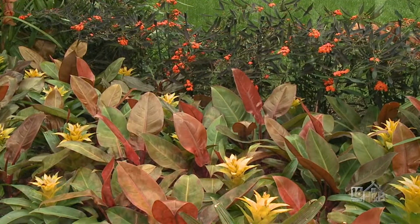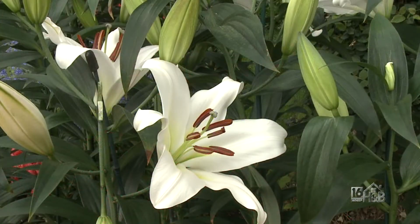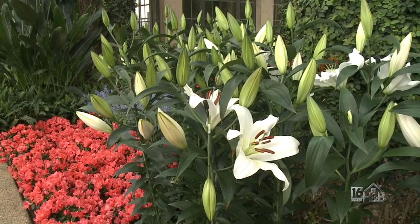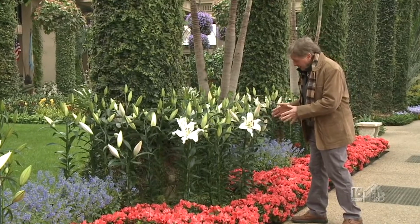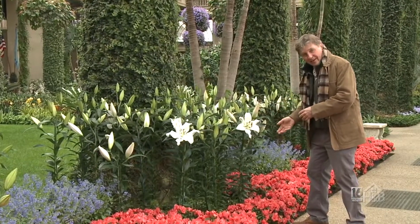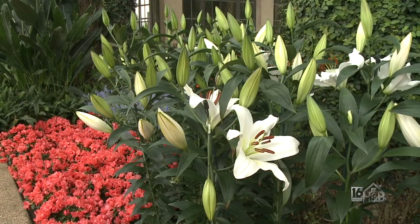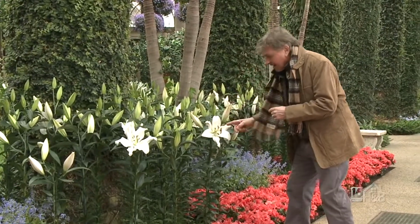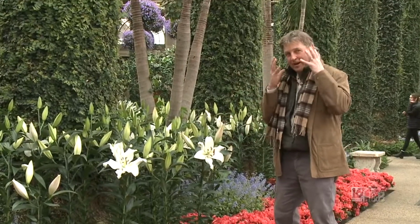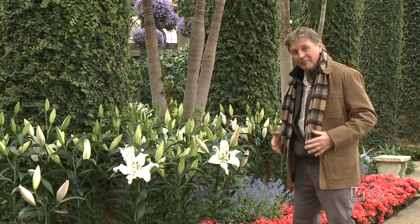Oranges and reds on this side, and on the other, pinks and blues and stunning whites coming from the lilies. It really is fantastic. Well, just to highlight, these are oriental lilies. They flower a little later than the Asiatic, later than the daylilies. They are spectacular in both the size of the flower and the fragrance. The only thing you have to watch, though, is touching the stamens, because the pollen will get all over you and make your face and your clothes a bright orange color, which luckily I've avoided.